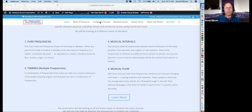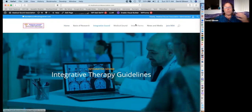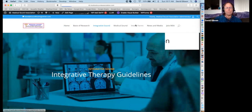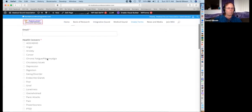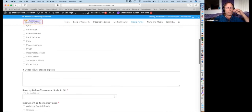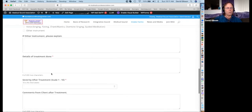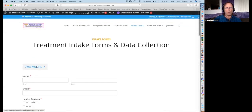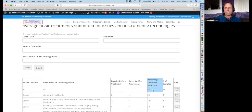What we've done is put together a detailed list of treatment plans that we're going to be going over today. But I want to show you the intake form in case you don't know about it, because it's pretty cool. When you do a treatment, you can enter what you're working on, what the issues are, and what instruments you're using, and then enter before, on a scale of 1 to 10, how severe the issue is, and after the treatment, on a scale of 1 to 10. We've been collating these for 4 years, so you can see we've got 382 entries, and we're getting a 67.21% reduction in symptoms, which is unheard of in the medical field.